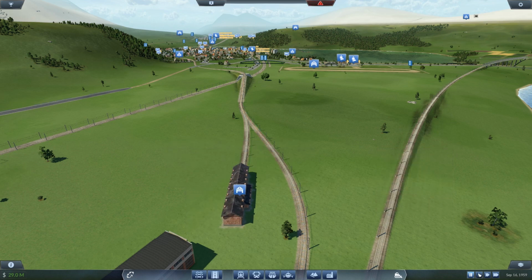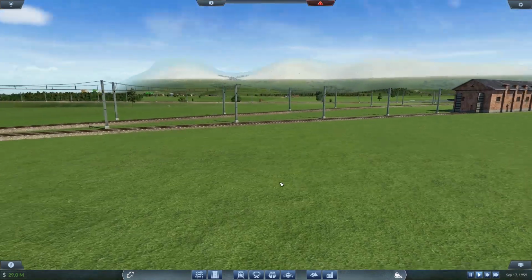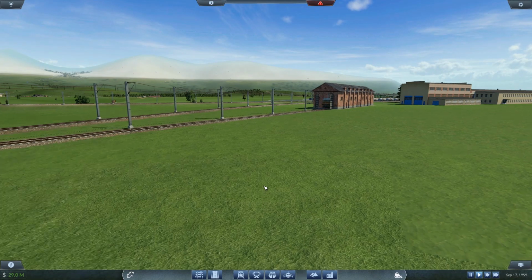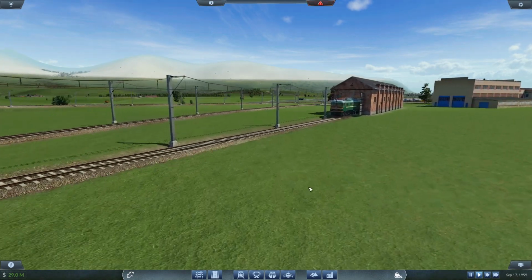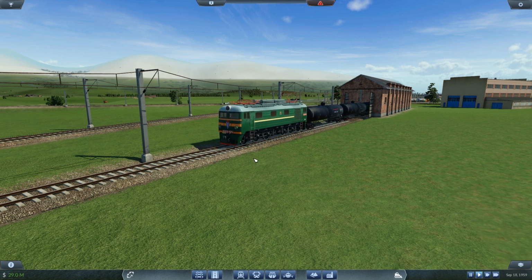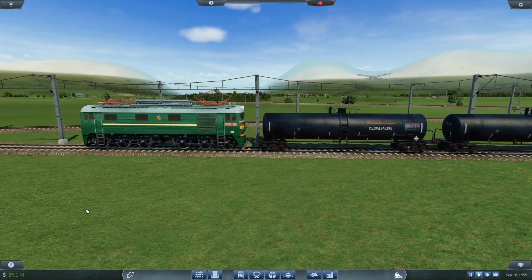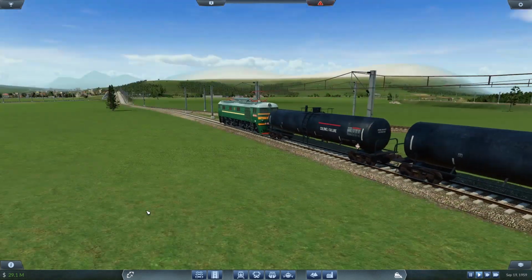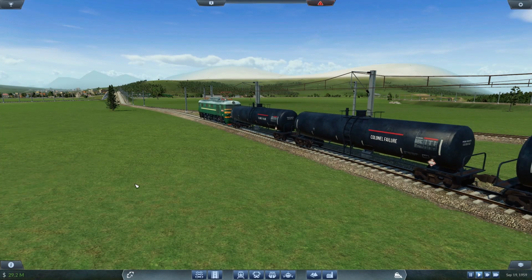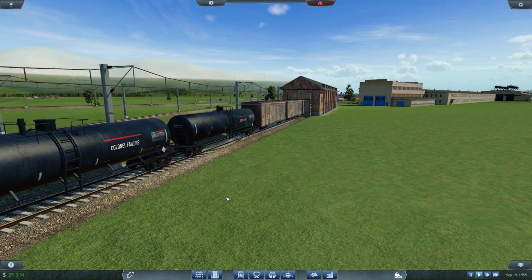I've not seen one of these in motion before. It's a nice whistle. Apologies for my inability to pronounce these Russian trains, but regrettably I have no handle on Cyrillic in the slightest, and I'll just end up getting it incredibly wrong and offending everybody, including myself.